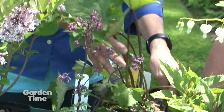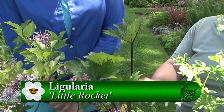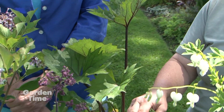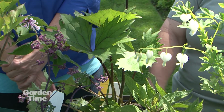And then I think one of your favorites, I know you love these. I love Ligularias. I don't necessarily have the best garden in the world for them, but I love Ligularias. And this is Little Rocket. I like it because it's got the really cut leaf and the super dark stem. Nice. They'll bloom in July, August. Big panicles or big longs of light yellow flowers, butter yellow. They're nice for the summer garden.